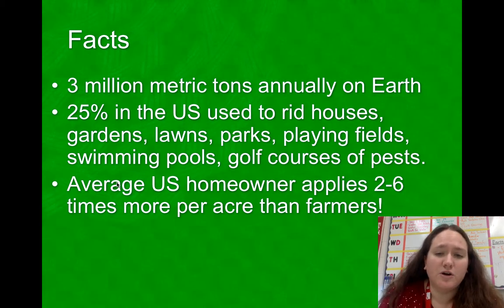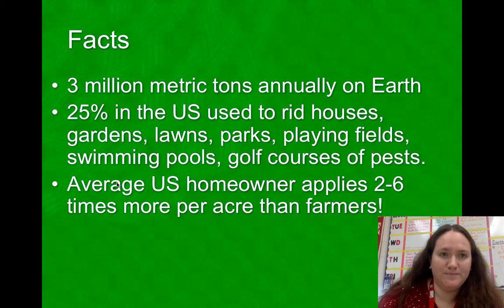And the average U.S. homeowner applies about 2 to 6 times more per acre than a farmer would, because we think that we should use more. In reality, it doesn't take as much as people actually think.